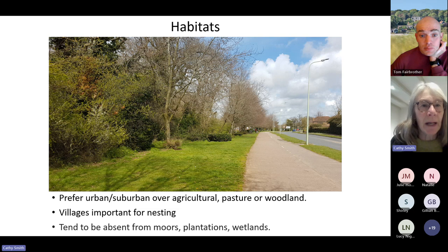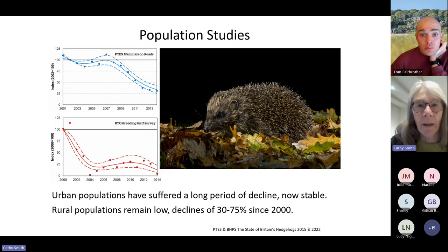So we sort of referred to a little bit in that map of the UK, if you can remember back, the most of the dense blue dots were in the more urban and suburban areas. And that's the typical picture of distribution of hedgehogs we see, is that they prefer these areas, less common in agriculture, pasture or woodland, and villages particularly important for nesting. Again, tend not to find them in moors, plantation and wetland areas. A lot of what's thought to be key to where we find them is nesting opportunities.